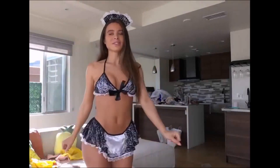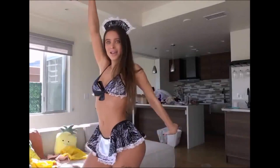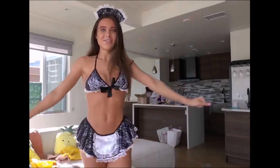So here's the front. Side. Front. Let's change into look number two.